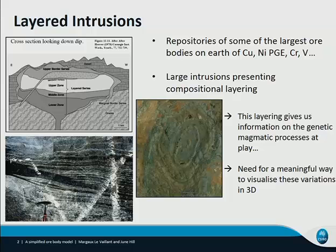And quite a lot of these intrusions contain ore bodies of copper, nickel, PGE, chromium, vanadium, depending on the composition of the intrusions and the processes at play. The interesting thing about these intrusions is that the layering that you observe within them gives you a lot of information about the genetic magmatic processes that produce the ore body. And so it is important to have a good, meaningful way of visualizing these variations in 3D.